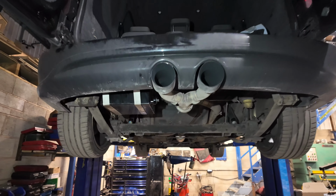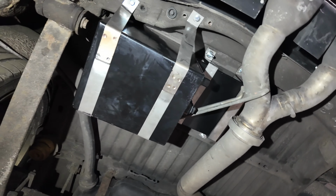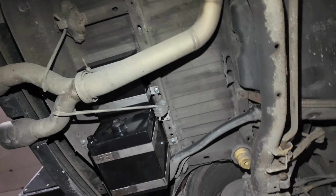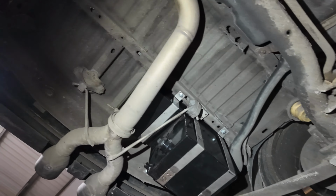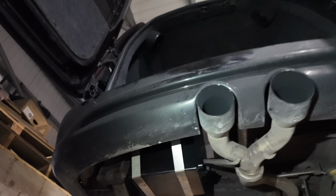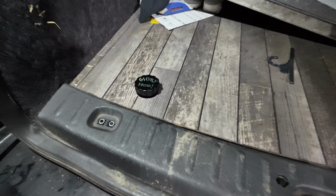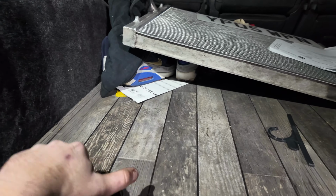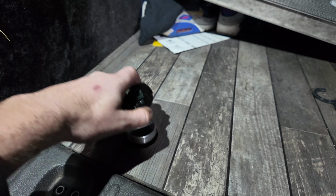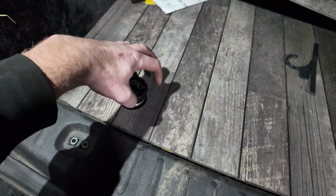So we'll get it on. And there it is, all mounted up. Could you tell that I didn't want it to fall off? 4 straps on it, stainless steel straps, bolted through the boot floor. That ain't coming off. It's the filling neck, in the boot. Mind you don't crap it back, but yeah, it literally just sticks up through the boot floor. And when you want to fill it with some meth, put it in there. There you go. Pretty cool.